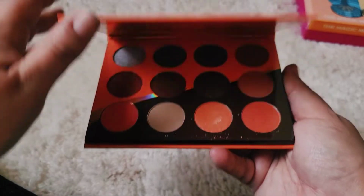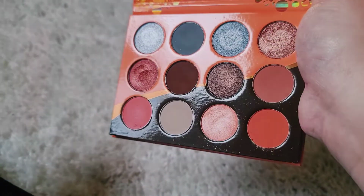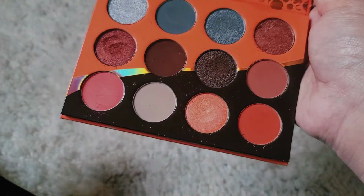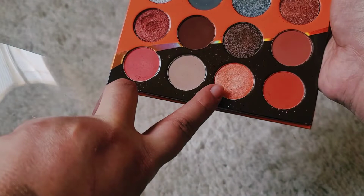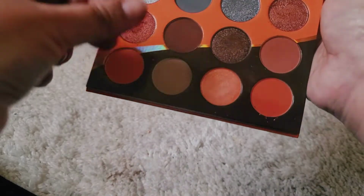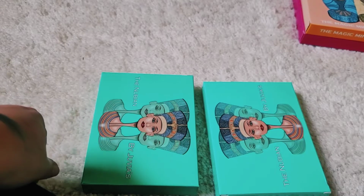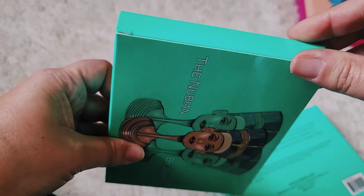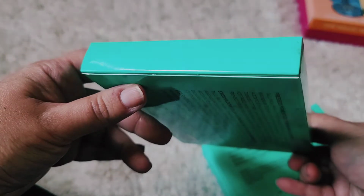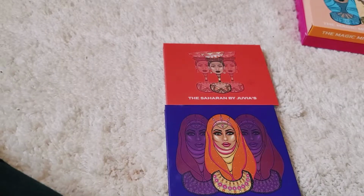And Nubian 3 Coral, which I fell in love with. Especially that color right there. And this one. It's very pretty. Also, I have 2 Nubians, and one of them, this one, has never even been opened. So I'll probably give this away to somebody.